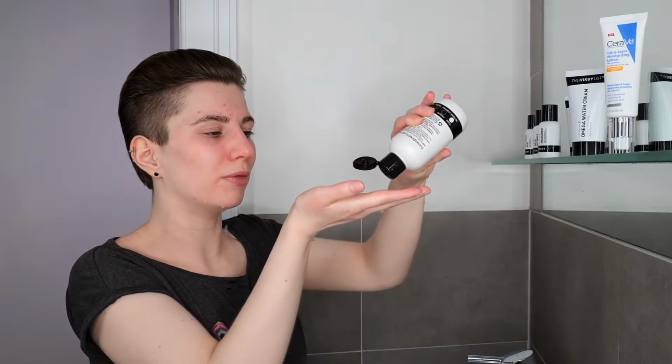Then use about a coin-size amount or 1 to 2 pumps of your cleanser in the palm of your hand. About that much, more or less. Rub your hands together and then gently massage the cleanser all over your face and neck. Just make sure to not get it into your eyes nor into your mouth. If that's the case, rinse it immediately with water. So once you have massaged it all over your face and neck, you now can go ahead and again rinse it off with lukewarm to warm water.